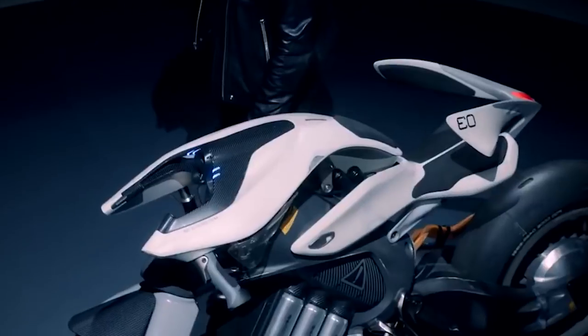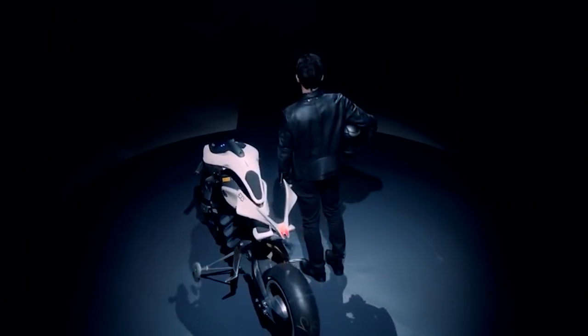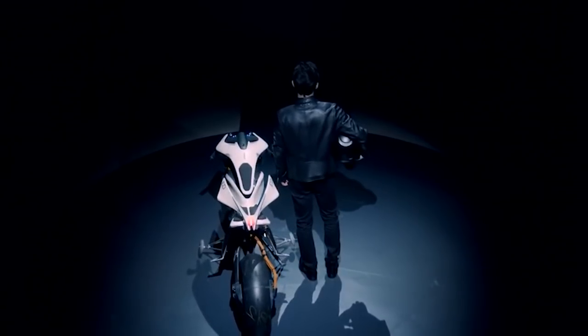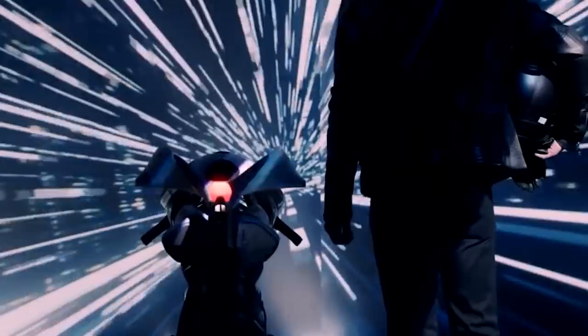They changed it to where it's called the Active Mass Center Control System. So unlike the Honda unit, which moves the front wheel to balance it, the Yamaha uses the rear wheel and the whole chassis to keep things level.